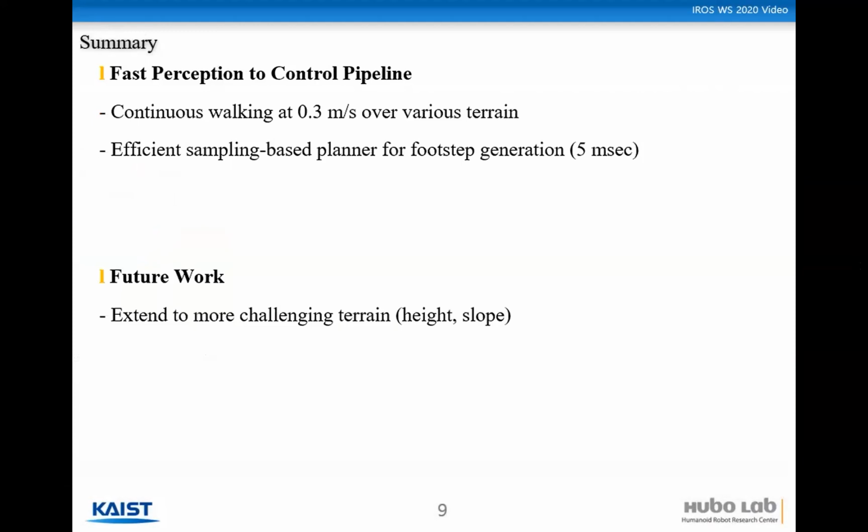To summarize, we developed a fast perception to control pipeline that allows continuous walking at 0.3 meters per second over various terrains. This is achieved through our efficient sampling-based footstep planner that can generate footsteps within 5 milliseconds. We believe this framework will extend nicely to the challenging terrains for our future work.